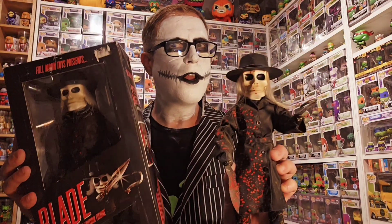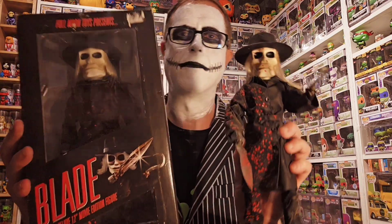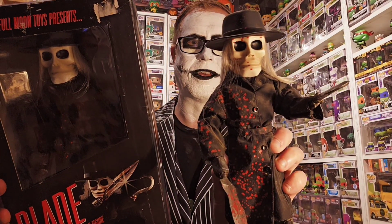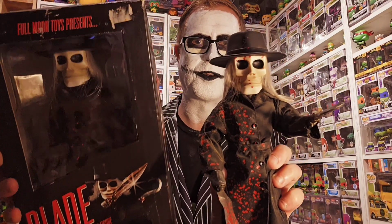So if you don't know Puppet Master, just a really brief, they're puppets that can be brought to life, and depending on the movie, they can be pretty brutal and gruesome at times, but they can also be good depending on who's controlling them. So I love Puppet Master. I have a ton of figures. I absolutely love having this Blade out of box and in box.